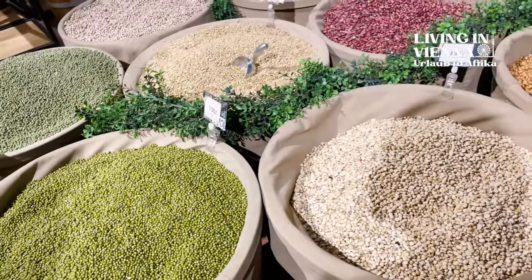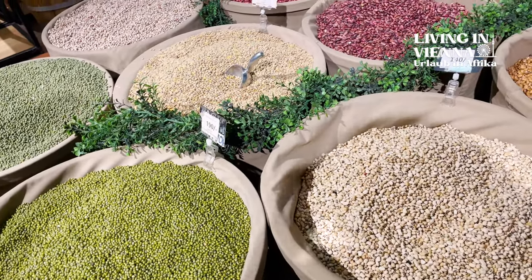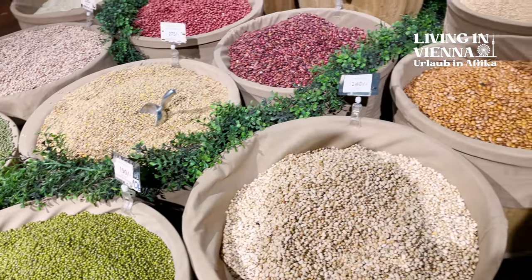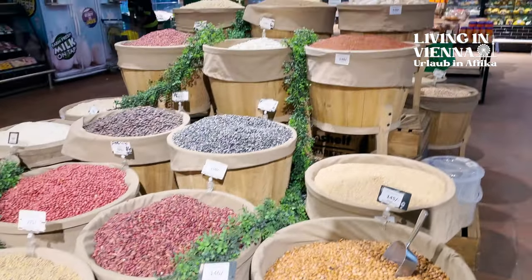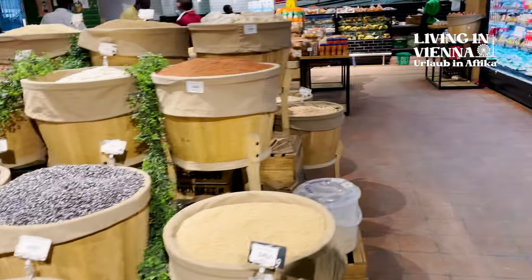Unfortunately, we're not going to buy because we are only visiting. But I wanted to show him all these things that we have here. They're coming from farms just around the outskirts of Nairobi and the villages around. Asante.